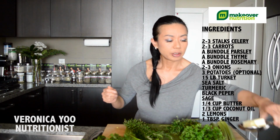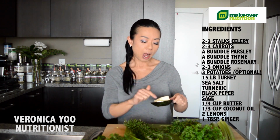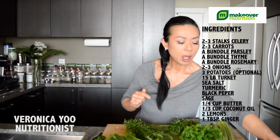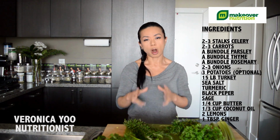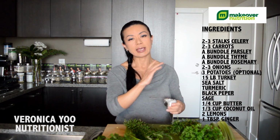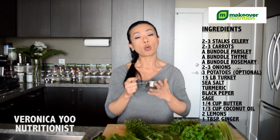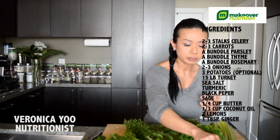And butter, you're gonna have organic grass-fed butter. This is a quarter cup. You're gonna use a quarter cup. And I'm not gonna use olive oil. Olive oil is really healthy if you use it raw, but if you're gonna cook in the oven, the most stable oil in high heat is coconut oil. So I'm going to use 1/3 cup of coconut oil. I'm going to use this one.